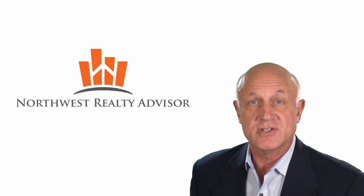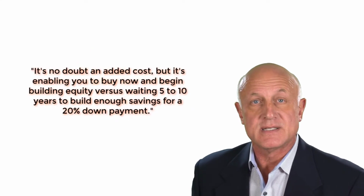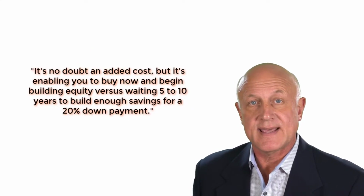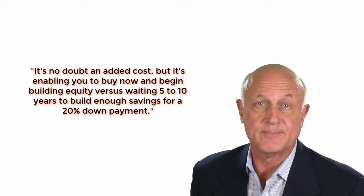But Freddie Mac urges you to remember this. It's no doubt an added cost, but it's enabling you to buy now and begin building equity versus waiting 5 to 10 years to build enough savings for a 20% down payment.